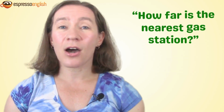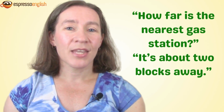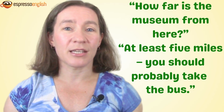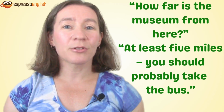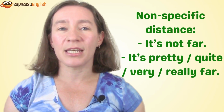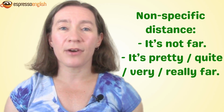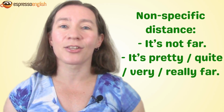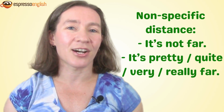So, how far is the nearest gas station? It's about 2 blocks away. How far is the museum from here? At least 5 miles. You should probably take the bus. You can only use far in the answer when saying something like, it's not far, meaning it's a short distance away, or it's pretty far, it's quite far, or it's very far, meaning it's a long distance away. But in this case, I'm not saying specifically how far.